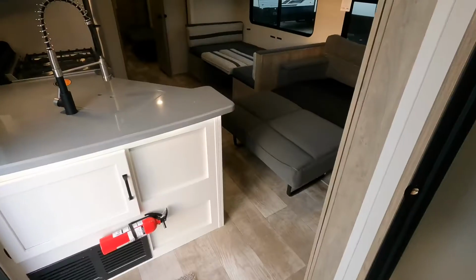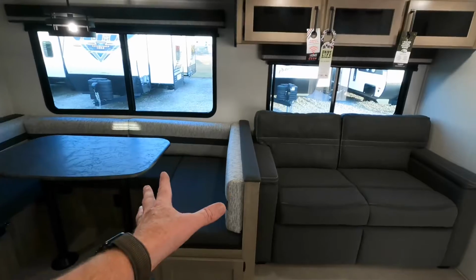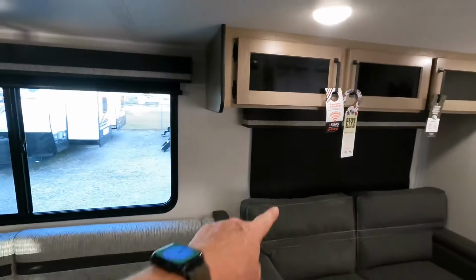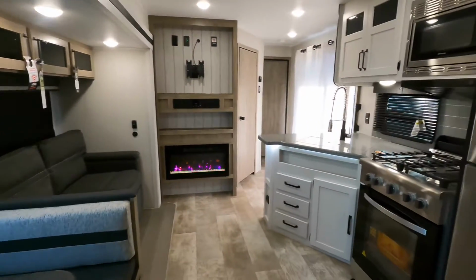So just about the entire slide has sleeping room aboard for 1, 2, maybe 3 or 4 adults, really depending on the size of their guest. Your window treatments are trimmed out with black roller shades all the way throughout the coach, and both of these windows will be breeze windows. So let's go over your kitchen now.